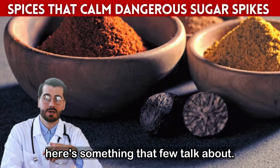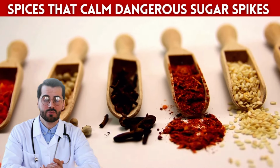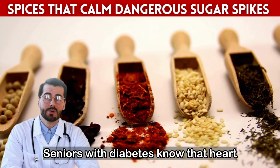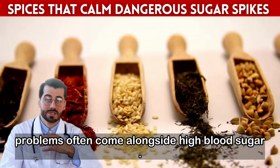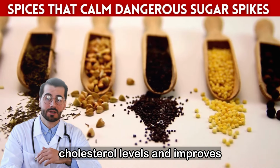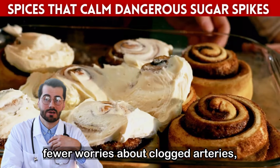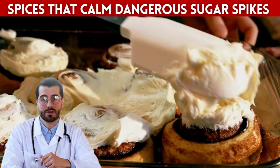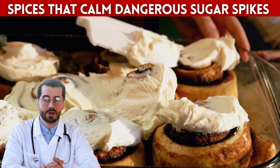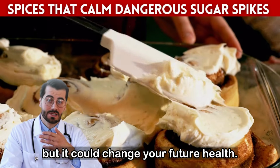And yet, here's something that few talk about. Cinnamon also supports heart health. Seniors with diabetes know that heart problems often come alongside high blood sugar. Cinnamon gently supports healthy cholesterol levels and improves circulation. That means less pressure on your heart, fewer worries about clogged arteries, and more energy to enjoy your day. This is the detail most people never mention, but it could change your future health.